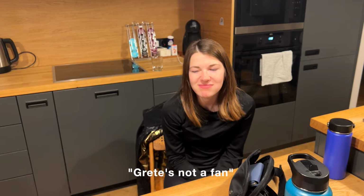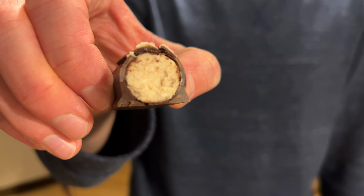What was the flavor? Caramel. Oh, yeah, it's kind of got like a cream cheese filling, I guess. It's very sweet. I don't think I'd want to eat a whole bar of this myself. I just wanted to try it. Because it's not a fan. Oh, no. It's very cream cheesy.